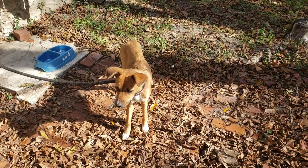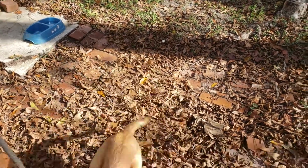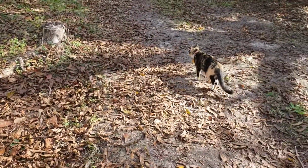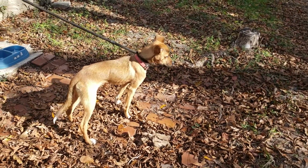So look at my healthy dog. I want her to be healthy so we don't have to spend money on veterinary bills, that kind of thing. Right now, she just saw our cat, so she's getting all excited about that. They're not quite buddies yet.